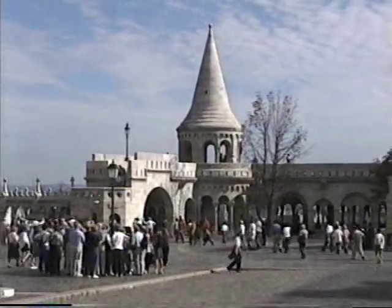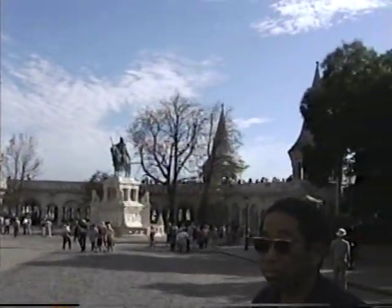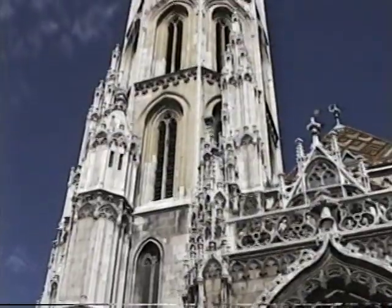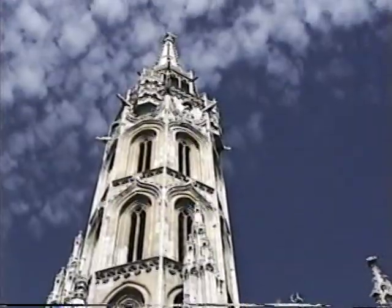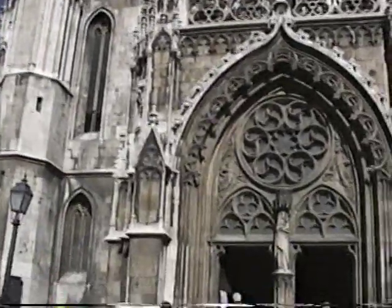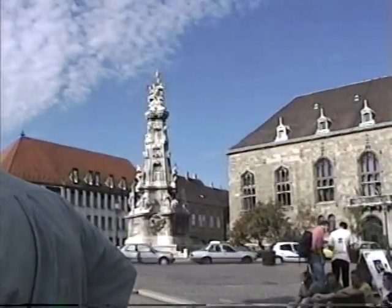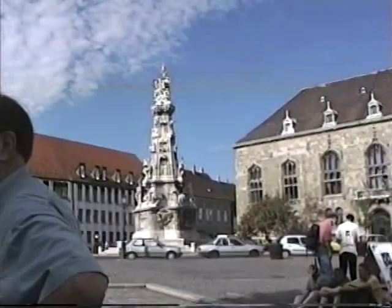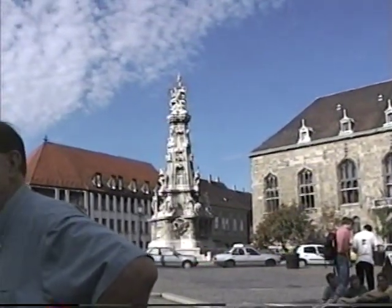Many years ago, I had groups from Taiwan, where they taught me Mandarin. Many buildings here are 500, 600 years old. This church right behind me is 750 years old. This square is named after the monument that occupies the middle part of it. The monument is called Holy Trinity. The monument was erected in the 18th century after a devastating plague, the Black Death.